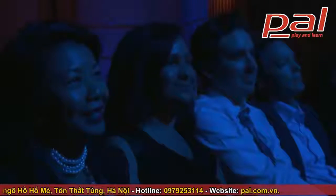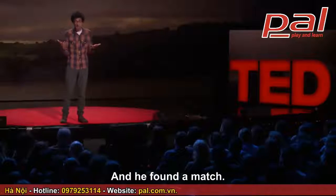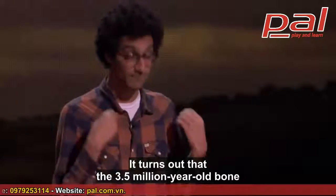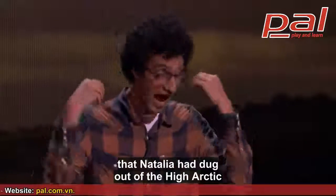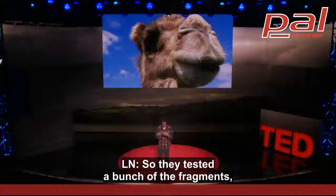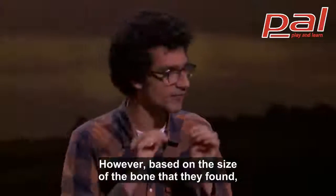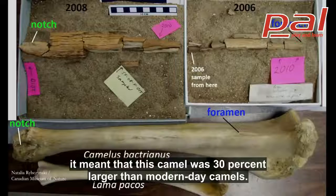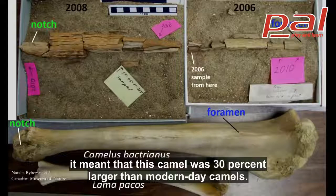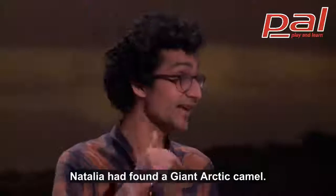"It's kind of important." And he processed it and compared it to 37 known, modern-day mammal species, and he found a match. It turns out that the 3.5 million year old bone that Natalia had dug out of the high Arctic belonged to a camel. "And I'm thinking, what? That's amazing, right? If it's true." So they tested a bunch of the fragments, and they got the same result for each one. Based on the size of the bone, this camel was 30% larger than modern-day camels. So this camel would have been about 9 feet tall, weighed around a ton. Natalia had found a giant Arctic camel.